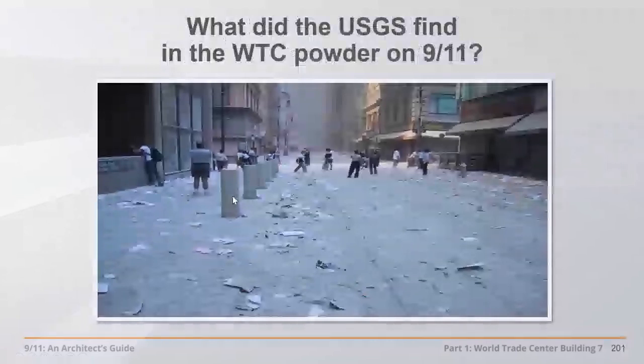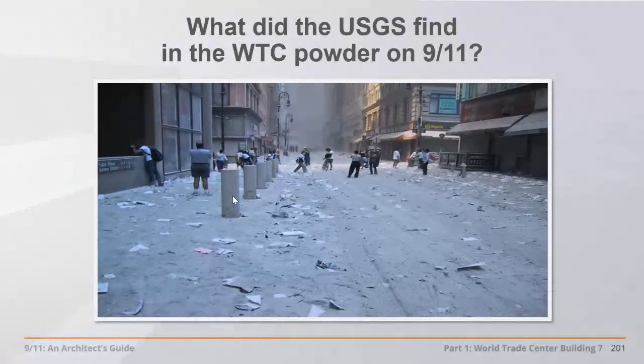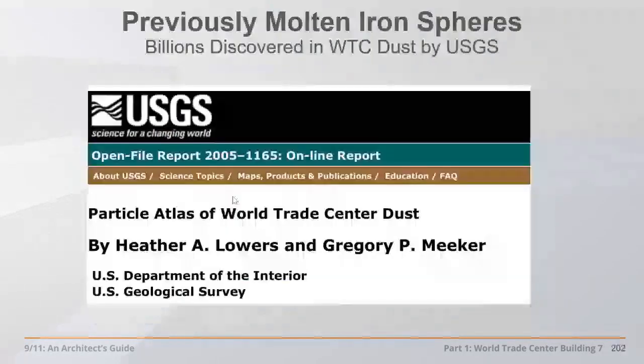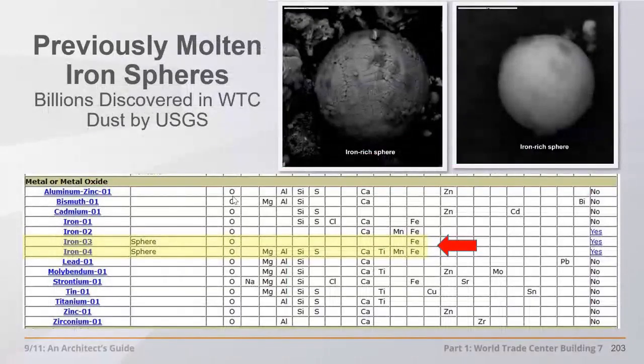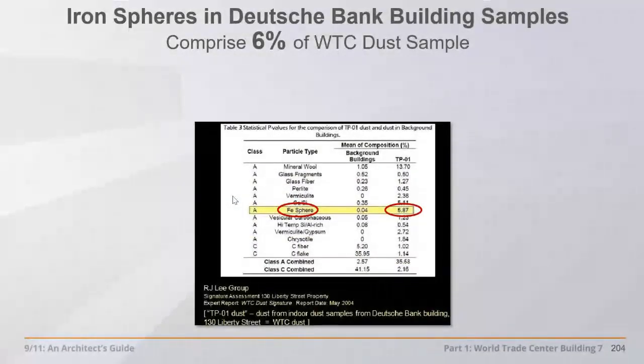But what did the U.S. Geological Survey find in their toxicological studies documented in their particle atlas of all the World Trade Center dust samples? They find billions of these previously molten iron microspheres. Very well documented. This is elemental iron, again, not steel. So where does this come from?